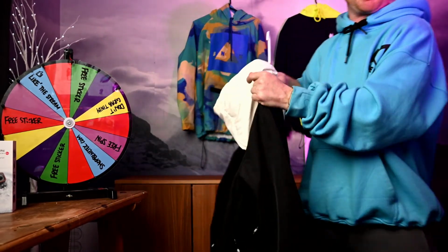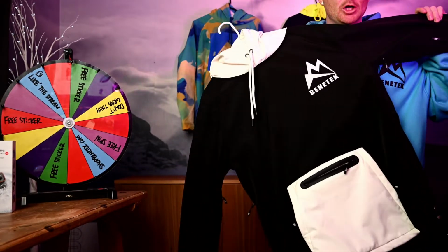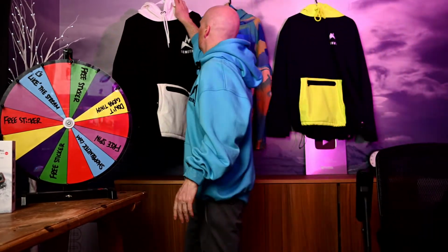We also got some other jackets. Look at this. We got a black and white. This one is actually black, white, high contrast. Look at this thing. Boom, let's go. So we got a nice little lineup.